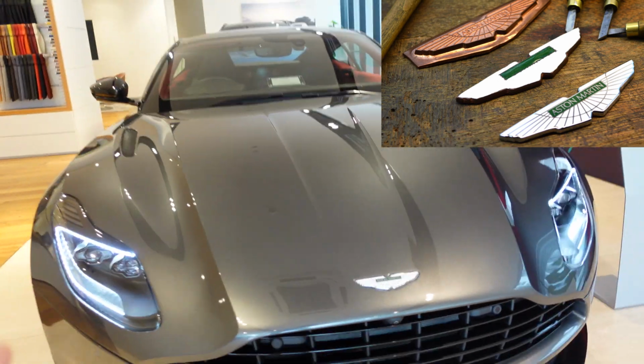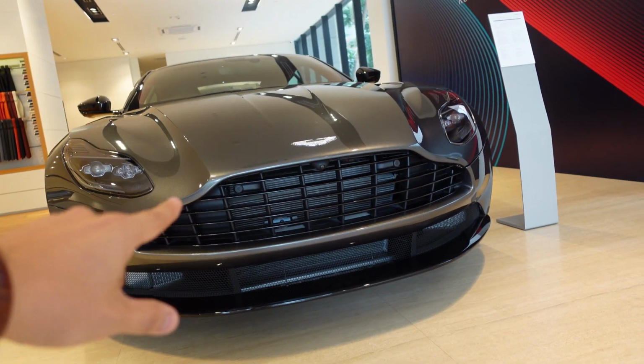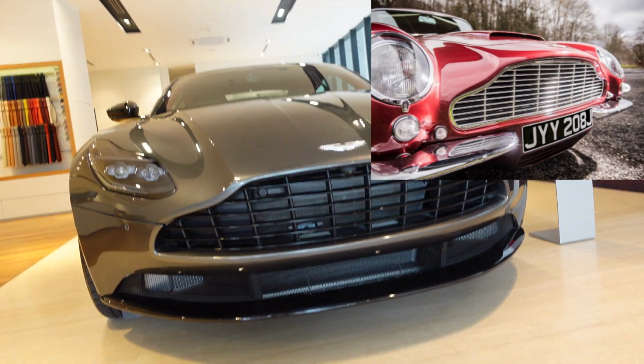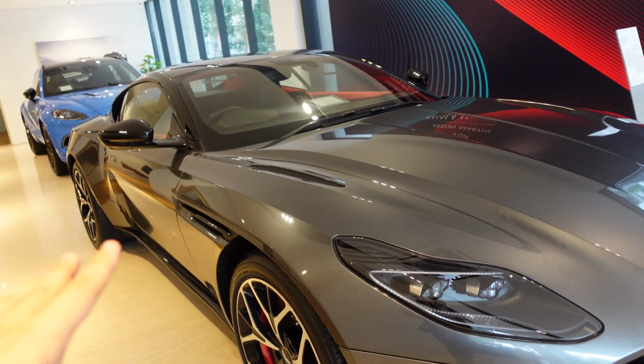Okay. So for the front design, again, this grille is something of heritage, and that's what a lot of car companies need to do, is to keep the heritage, and Aston Martin did it right with this one. Okay, lights, everything. But let's go over to something where I think is really awesome.